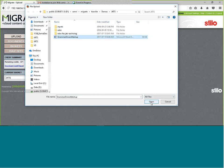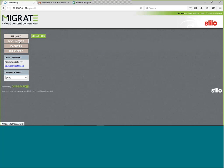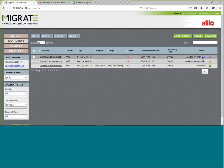And this is a document. It's in docx format. I hit upload, and I make sure that I select the correct importer. Upload. So now Migrate has uploaded that document. You can see it's still analyzing. So what it's doing at this point is creating that intermediate XML format that we're going to use to apply the rules to get our XML output. So it's finished analyzing. It's counted as well the number of text characters that we have, that will tell us how many of our prepaid credits we need to use.